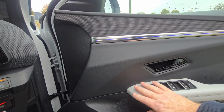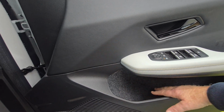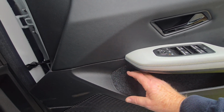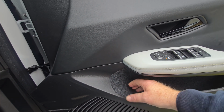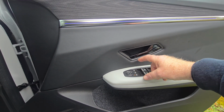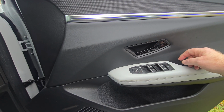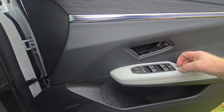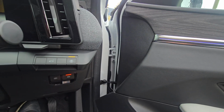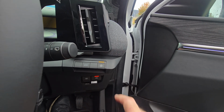Nice leather feel. A cloth cup holder section where you'd fit large bottles in there, 2 or 3 of them. Very well done to that. Good quality finish on this. You have your usual mirrors, fold, auto fold, adjust, your 4 electric windows and your child lock system. Once again over here you have your electric tailgate. You have this button here, right?